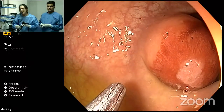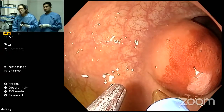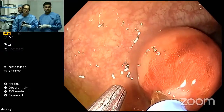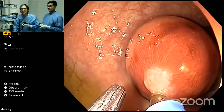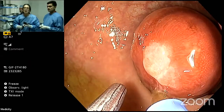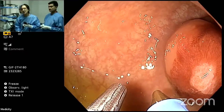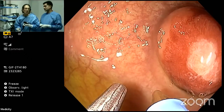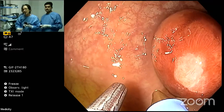In the right channel now, and again in the spirit of innovation, is something I devised. So it's a loop, but the limitation of the conventional loop that we all have used, which is the Olympus loop, is that it's very, very floppy. It's probably not that much of an issue for this case today, but it's an opportunity for me to show you how one can make a loop stiffer. The loop is the same, but it's mounted on a snare. So by mounting it on the snare keeps the loop stiff and rigid when we deploy it. So essentially, it's like putting a snare around the lesion.